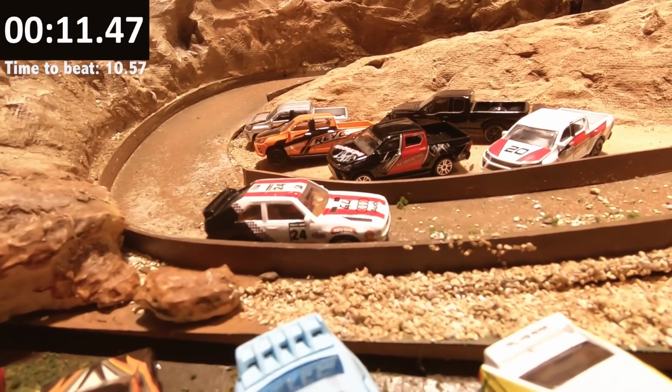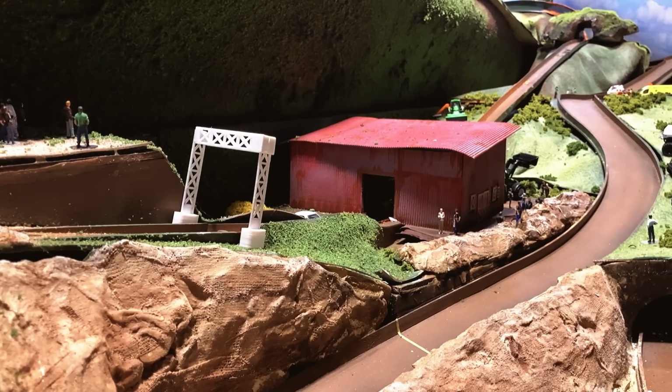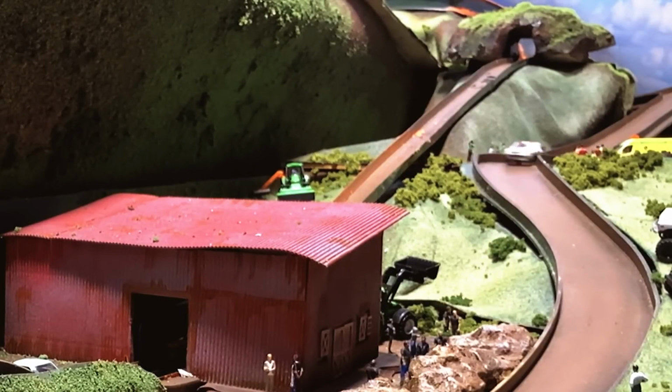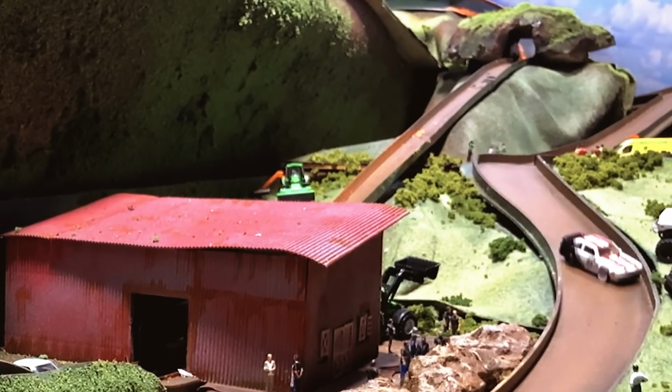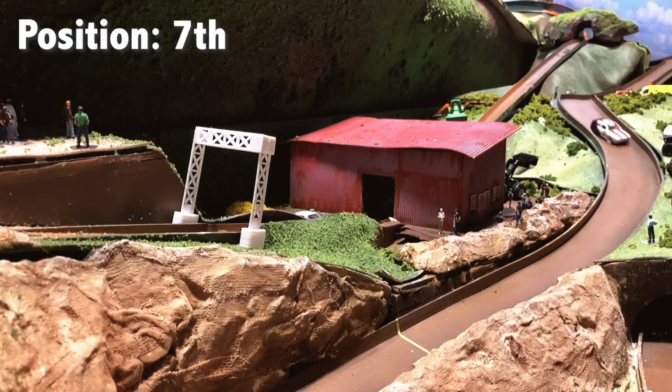Yeah, Daddy G will be disappointed with that one, but let's just have a look at the Granny's Muffins replay on this finish straight here. Look at this. He went into the transition so hot, he bounced off that side rail, almost went completely off track, but managed to get it back under control, pedalled the car very nicely and posted the time, but it does put him down in 7th place so far.